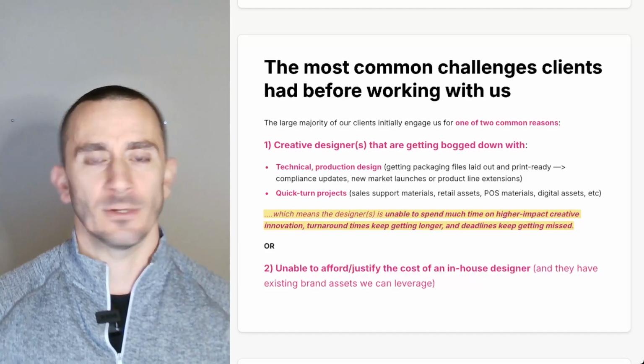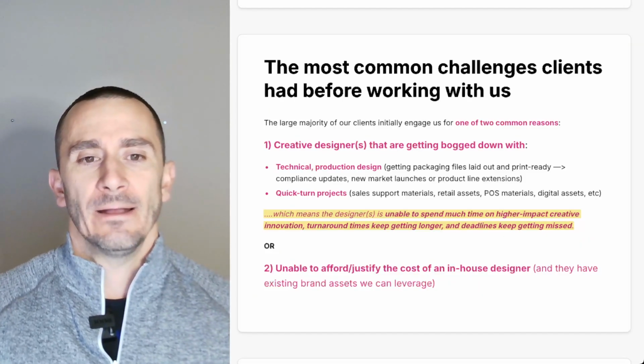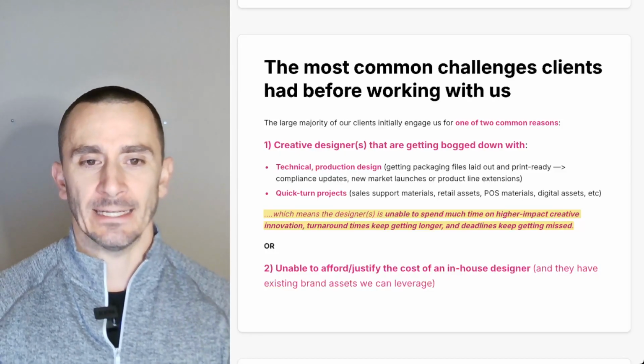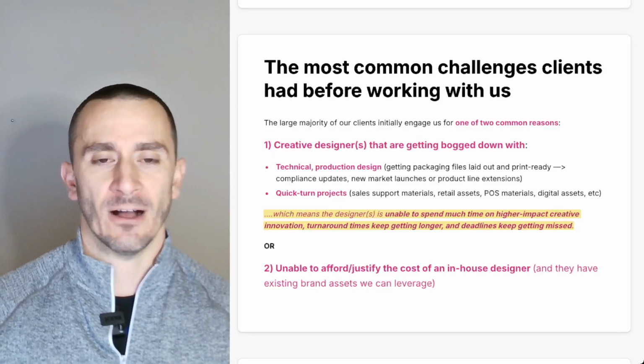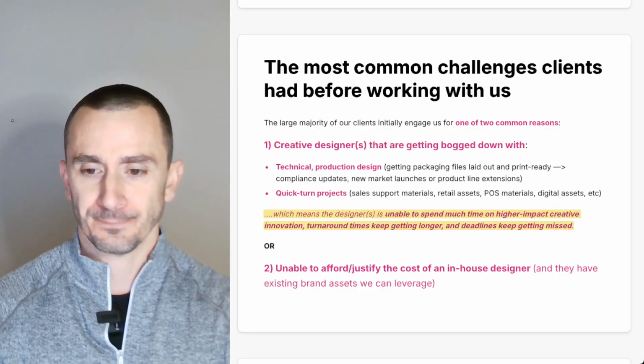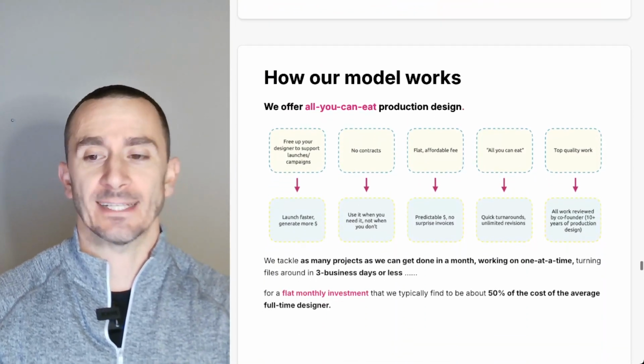The other scenario typically applies to earlier stage up and coming brands where they've got an existing brand guide or some core brand assets that we can leverage to get a lot done, but they just can't really afford or justify the cost of a full-time in-house designer, and just need to figure out how to get more done with less.